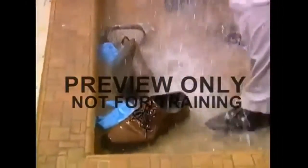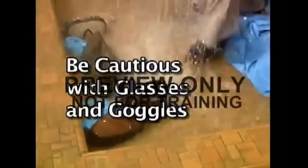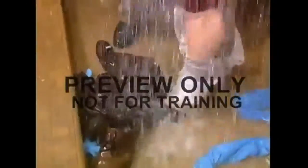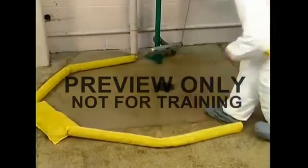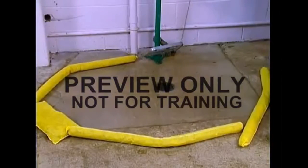Remove all personal protective equipment. Take special care with safety glasses and goggles. The victim's clothing should be removed to at least the underwear. This is no time for modesty. Don't forget to remove their shoes as well. If there isn't a retention basin under the shower, the wastewater should be surrounded with absorbent material. This will help to prevent the spread of contamination.